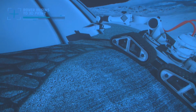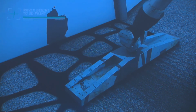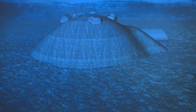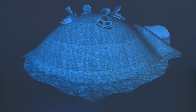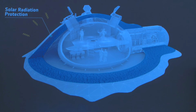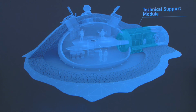The shell is made up of a hollow, closed cellular structure. Under a microscope, it would look very similar to the structure inside a bird's bone. Like a bone, it is light and incredibly strong at the same time. When the lunar base is complete, it can house 4 people. Inside the dome, they're protected from solar radiation, meteorites, gamma radiation, and high temperature fluctuations. The original capsule functions as an airlock and technical support module.